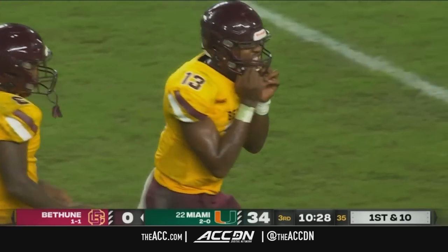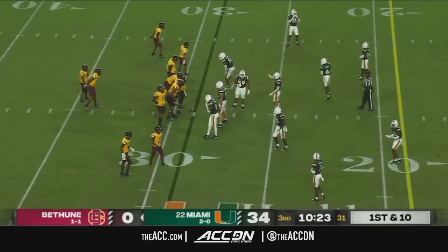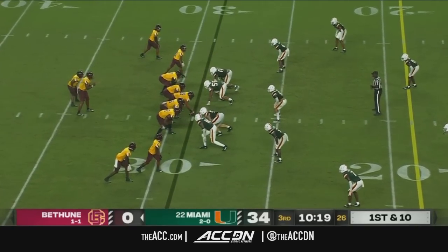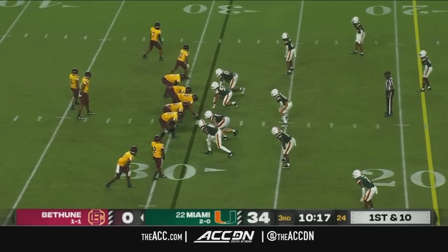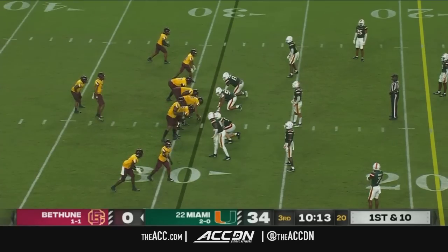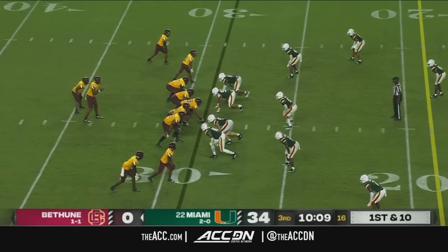Yeah, showing his physicality on route. Not often do you get to see wide receivers show that they could be physical, but Davino Ellington just took everything that Miami's defense had, shot after shot, and held on to that football. First down for the Wildcats. They're in Miami territory at the 29-yard line. Bethea starting to look a little more comfortable out there.